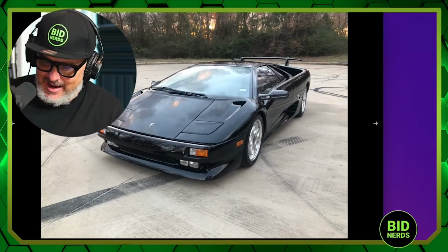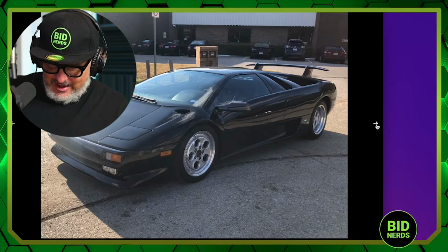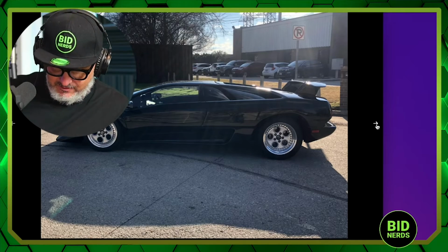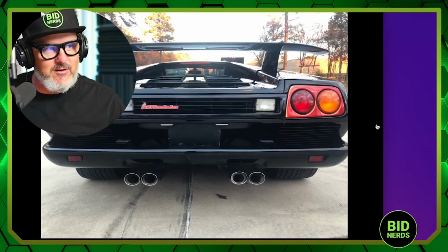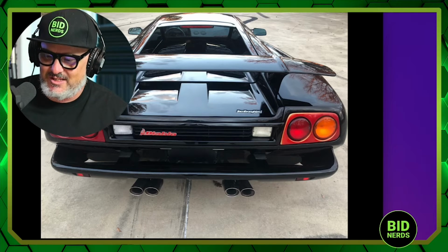This one, I think we'll get a little bit more respect from our guests. This is a 1991 Lamborghini Diablo. How badass is this thing from Longview, Texas? This is a 35,000 mile car. Of course, this has the 5.7 liter V12. This is a manual five speed car. This is not the flappy paddle. This is not that clunky early style of automatic manuals. This is a real deal three pedal car. Of course, it's got a limited slip.